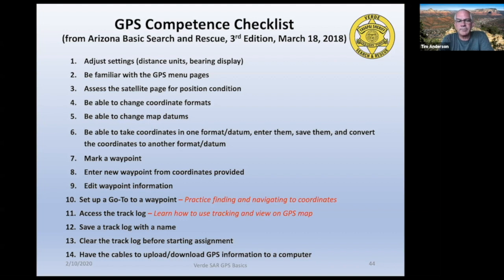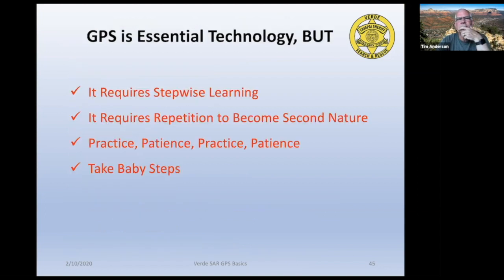Save a track log with a name. Clear the track log before starting an assignment. And then, of course, under the GPS competence checklist for Arizona Search and Rescue, you need to have the cables to upload and download GPS information to a computer or mail those tracks to a deputy or ICT or a SAR member. So this course is the lecture part of how to do all this. The field part of this is all going to be next Wednesday.